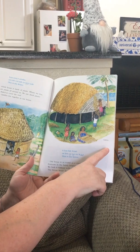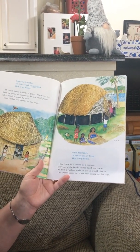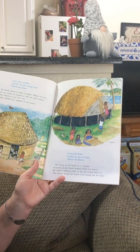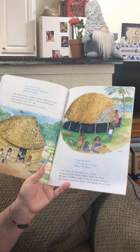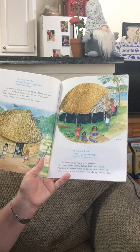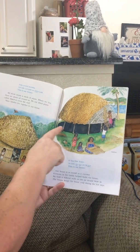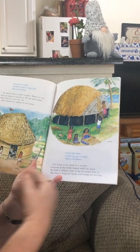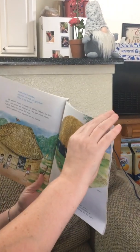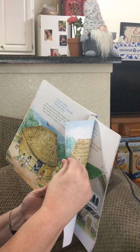In Samoa, they might say, "Olou fale lene." This is my house. Our house is as round as a coconut. Everyone in the family helped build our house. We built it without walls so that the air would blow in. The breeze keeps the house cool during the hot days. That's a pretty smart way to keep it cool.